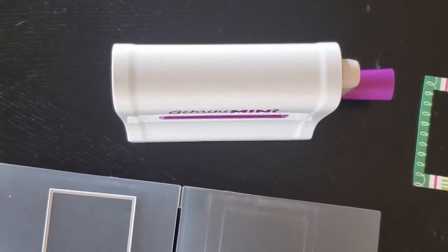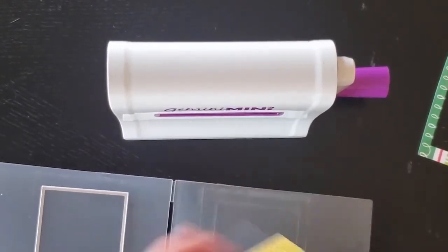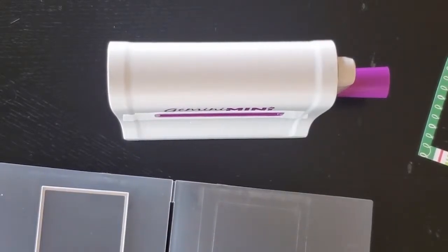And then if I want to do another frame on the inside, say in gold, I can do that as well. I'm going to cut this a little smaller.